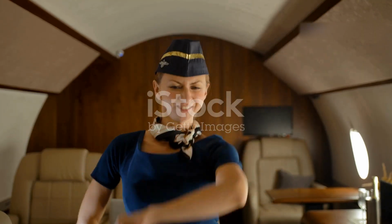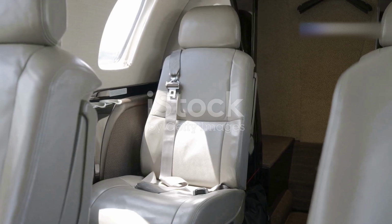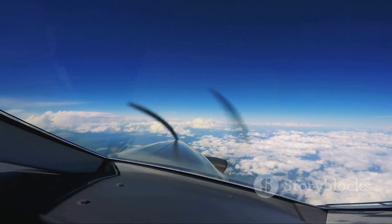Thanks for joining us on this tour of the Learjet 55. It's a remarkable aircraft, a blend of performance, luxury, and technology that truly sets it apart. Flying is all about freedom, and the Learjet 55 embodies that spirit.